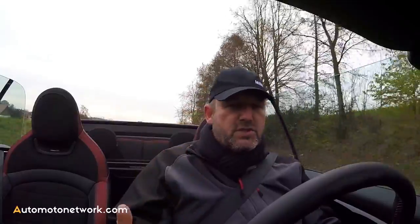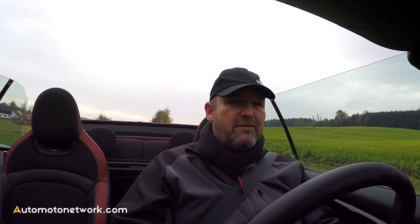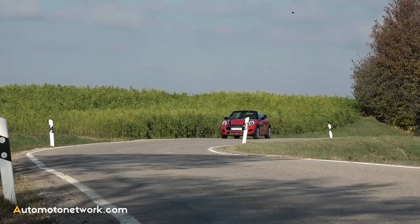Of course, this car offers all the driver safety and assistance systems you want and all the modern features you can ask for. We have a great sat nav, we have really a very nice sound system on board, and of course, we have adaptive cruise control and all the stuff you need in a modern car today.